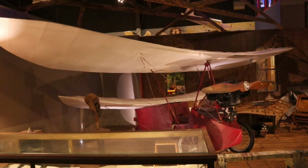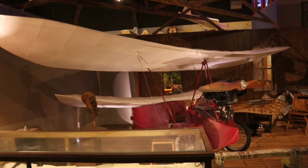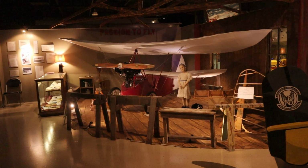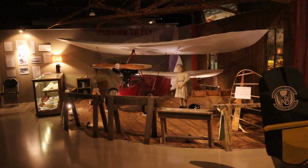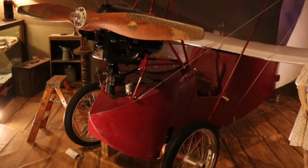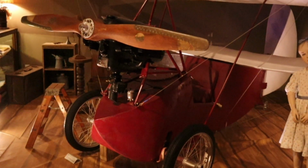This little plane here is called the Flying Flea. It was built by Jake Van Dyke. He was 19 years old in 1937 when he built this, and it is a flying plane. He built it all from spare parts here at Nicholas-Beazley.